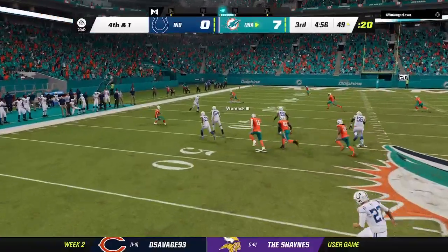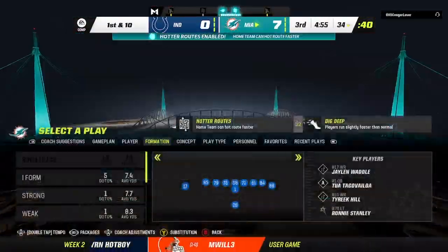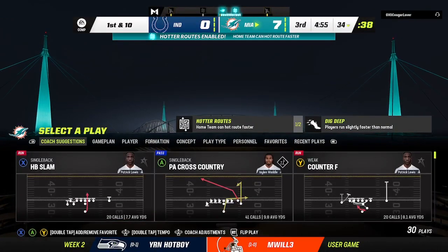And now a low liner. I think he mishit him. And the punt over the side in the air, and the spot will be inside the 35.